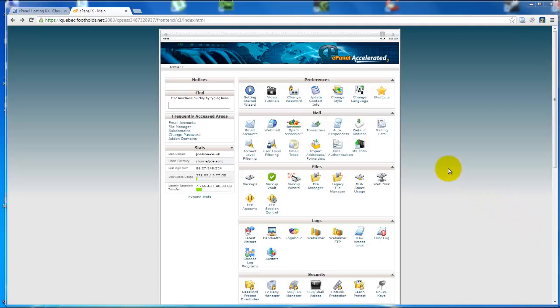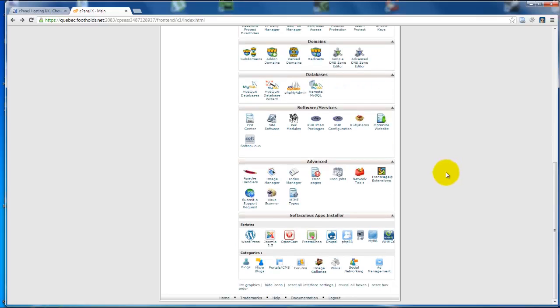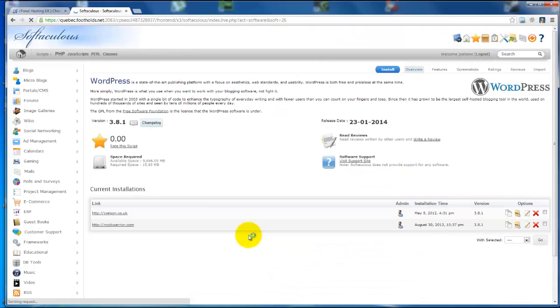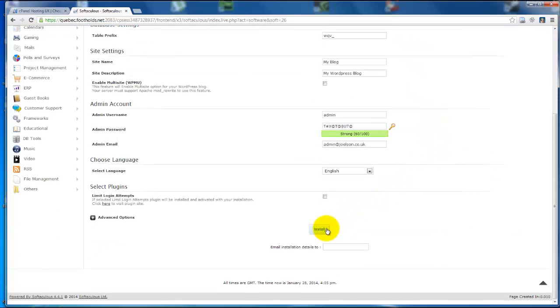There are a lot of other options for files and security, but you probably won't need to use these, as I highly recommend that you use this feature here that installs WordPress. Now you have probably heard of WordPress, as it is a very popular blogging platform, but even if you don't run a blog or have an e-commerce site or business site, I do recommend installing WordPress, as it's very powerful, flexible and easy to use. Plus it is very, very search engine friendly.